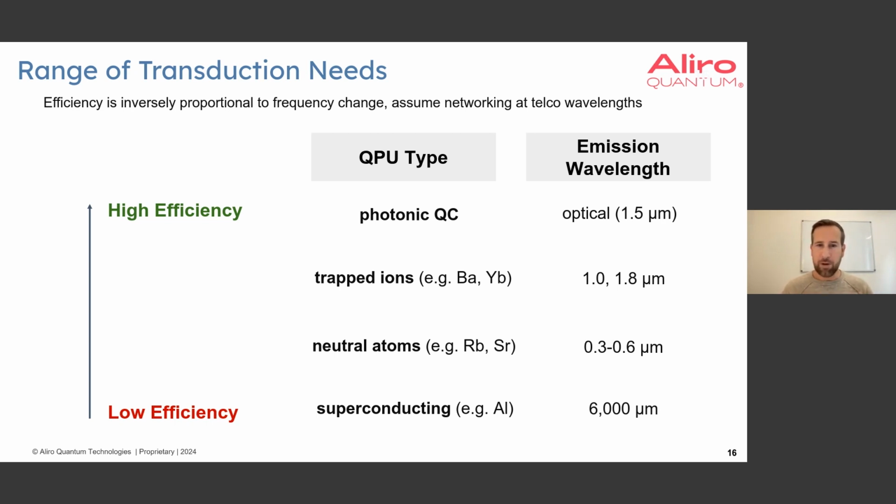Neutral atoms then operate at emission wavelength of 300 to 600 nanometers. Rubidium and strontium are some of the examples used. So this is much closer to optical, which is great, but not exactly the same. So there's some transduction that's needed, right? Likely with a nonlinear crystal or some other element. And so there'll be an efficiency there, and you want to have those efficiencies be very high.